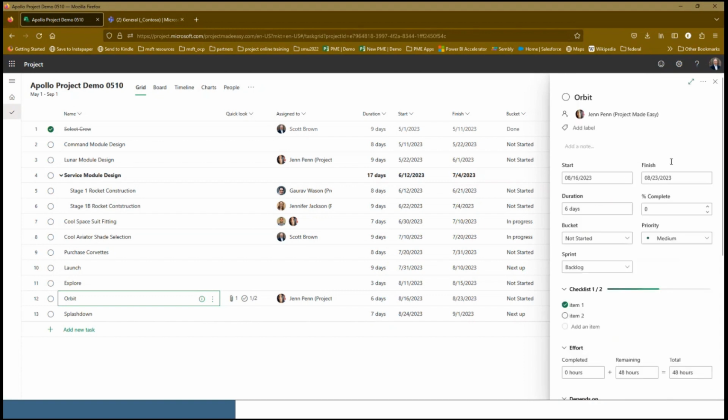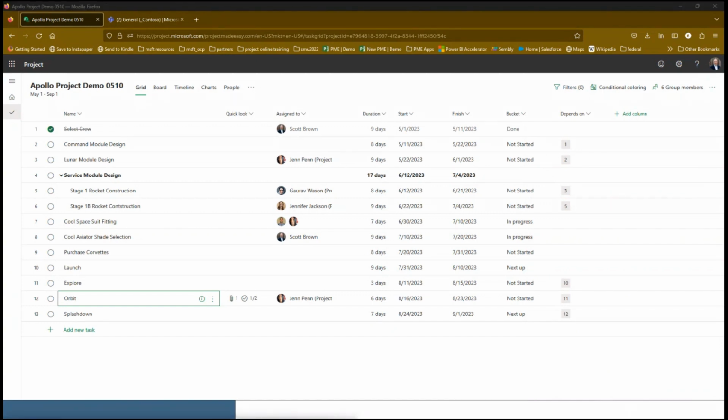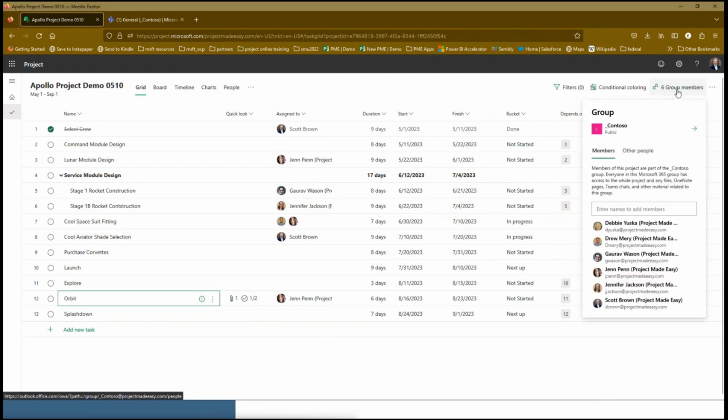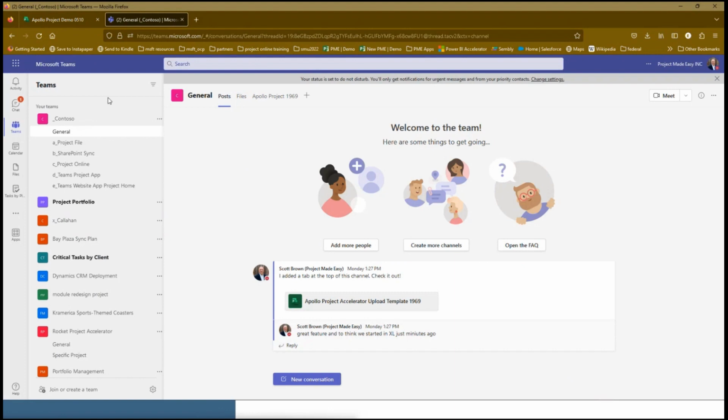So we talked about wanting to be able to leverage Teams for this. So let's look at Teams over here. Remember, I assigned this to the Contoso group. Now, as you guessed, I did a little home cooking, pre-cooking, just to make things flow. So let's go over to Teams. Now I am in Teams and I'm in the Contoso team.